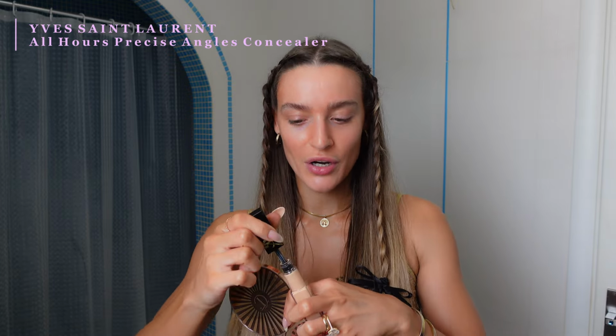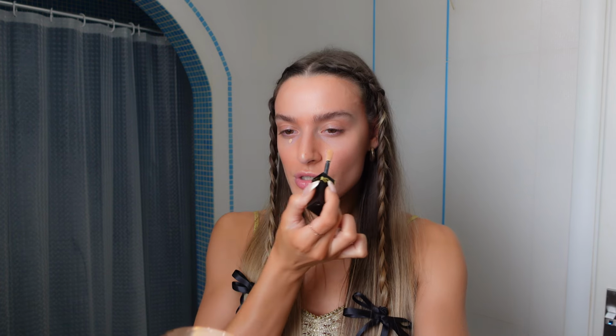So next we're gonna move on with concealer. I will only use the tiniest amount of concealer. Sometimes I don't even use concealer, to be honest, because I feel like during summer I want to embrace my imperfections. We all have them, it's super normal. So I want to look very natural and I want to look beautiful just the way I am. So I'll only use concealer just under my eyes a little bit and around my nose and a little bit on my smile lines.